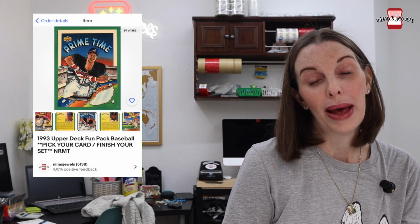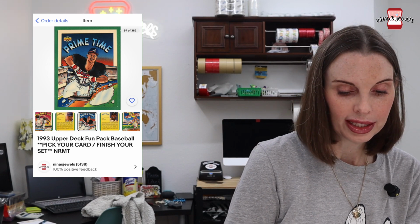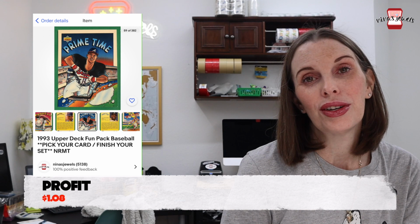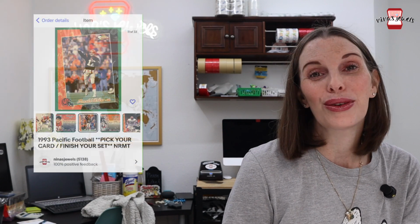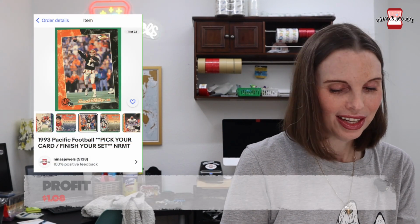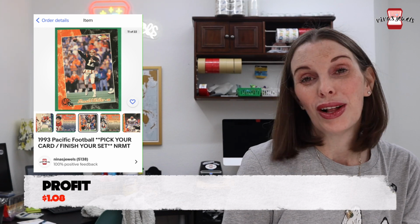Next up was a 1993 Upper Deck Fun Pack baseball card of the player Deion Sanders. And that was Kevin's and it sold for $2.29. Next up was another of Kevin's cards. This was a 1993 Pacific football card for the player Donald Hollis. And that sold for $2.29 also.